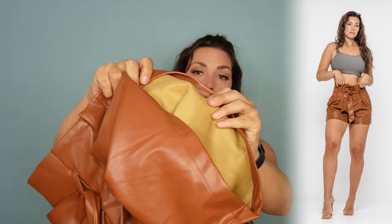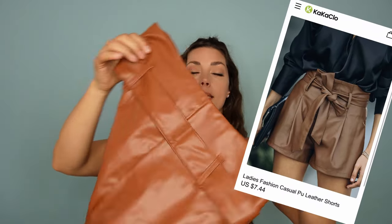And now, my friends, let's dig into the leather shorts. Oh my freaking God. I got this in size medium. Very, very true to size. High waist, a little bit thicker type of leather. The inside looks like this. Very comfortable inside. And you have a belt here and this high waist, and it's very, very gorgeous. You have a zipper here.